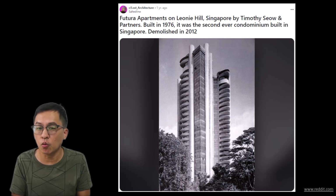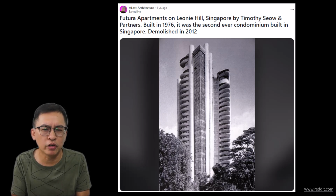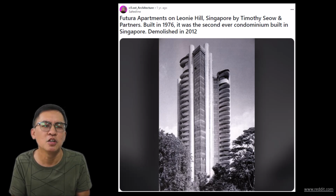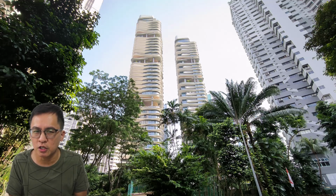Another iconic condo, known as the Futura on Lornie Road, was designed by Timothy Seow. This 25-storey block boasts units with curvy-shaped living rooms that protrude from the building edge. It was an iconic architectural centerpiece when it was completed in 1976. This building was also demolished and a new condo known as New Futura stands in its place.